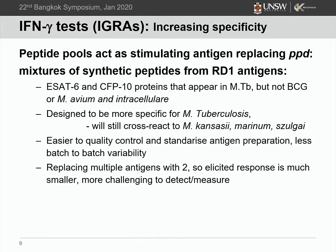So how do these have better specificity than the Mantoux? The Mantoux, as I said, is a mishmash of proteins derived from Mycobacterium tuberculosis. These assays are based on very specific antigens that exist in TB and don't exist in most other atypical bacteria and mycobacteria, except the list that Sassy's already shown you, and also don't exist in BCG. So you don't get the possibility of a false positive in people that have had BCG. These antigens are called ESAT6 and CFP10. They're called RD1 antigens, and this allows the assay to be much more specific for tuberculosis. It will still cross-react with those atypical mycobacteria listed there.